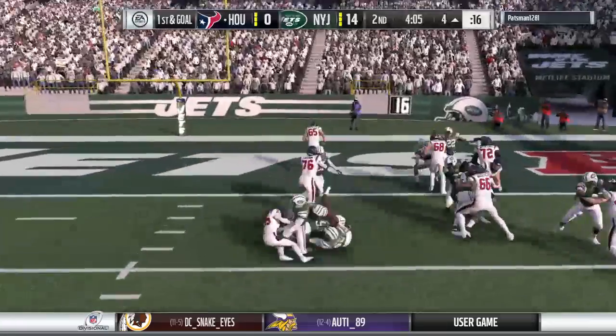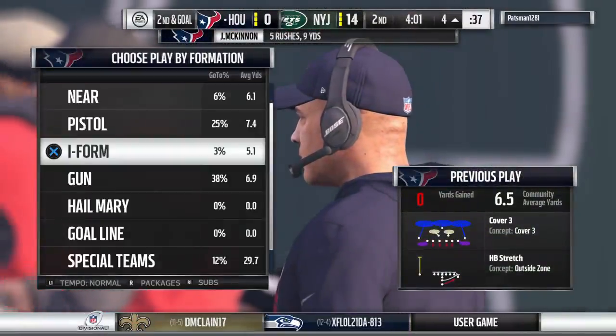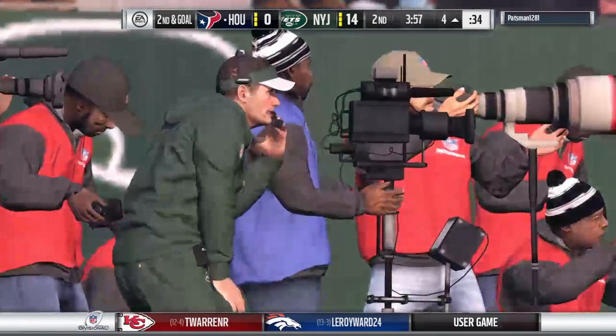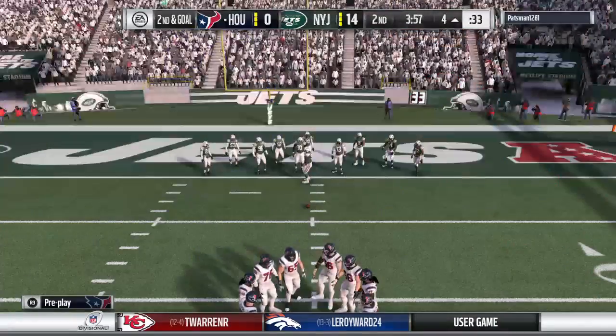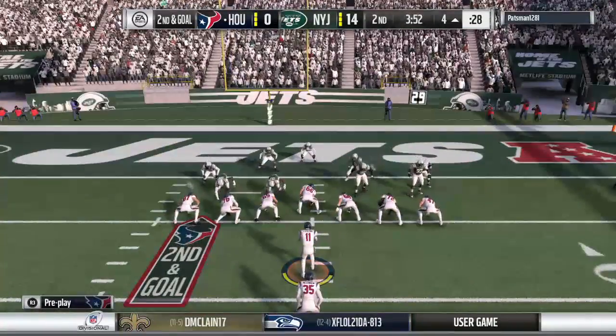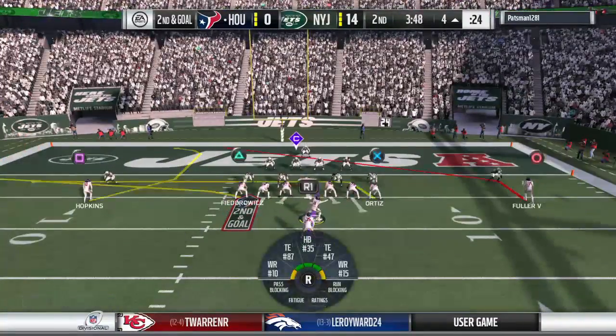Here's McKinnon. And he's maybe going to get this back to the 4, but that's about all. No gain on the play that time, and it sets up 2nd and goal. No gain on that run, and while this team is down, they're not out of it by any stretch of the imagination. Maybe you just have to think about a different style of running in order to get this guy going.